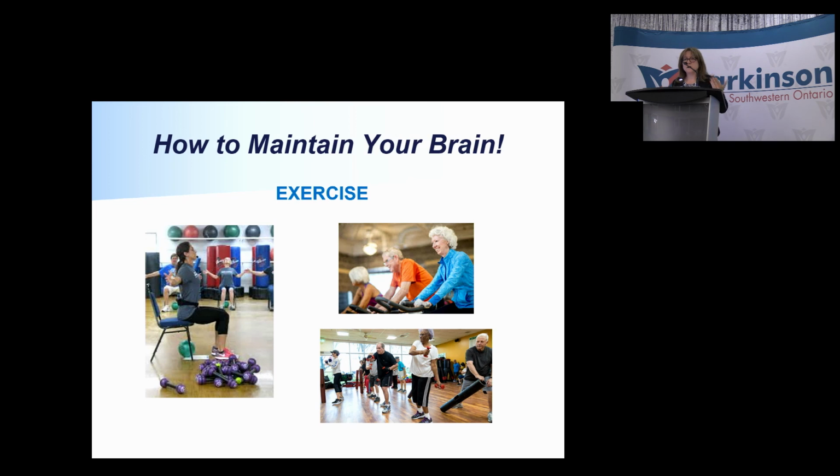So regular walking, etc. Other suggestions could include things like swimming, water aerobics, yoga, resistance training, Tai Chi, anything that you like and enjoy. That's the important thing. You have to like it for it to work. And I know that organizations like the Parkinson Society are often able to provide a list of exercise classes that are offered in the community, so you can check those out.